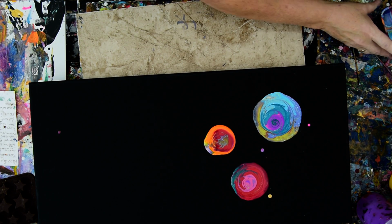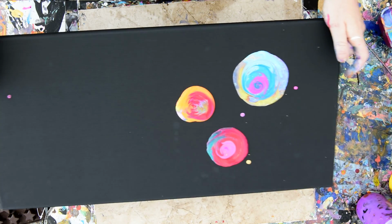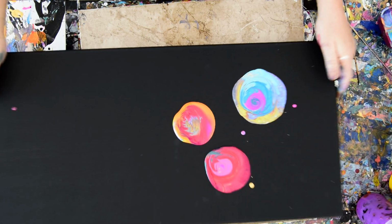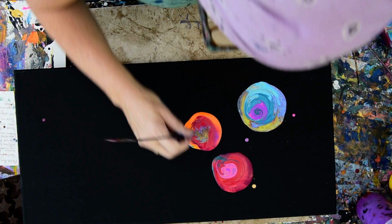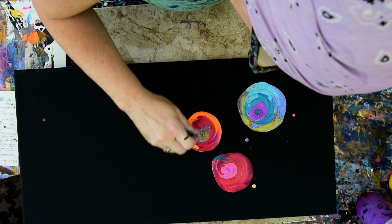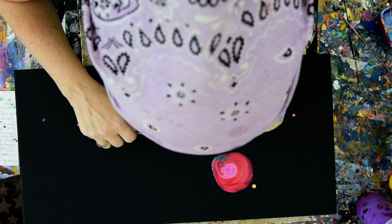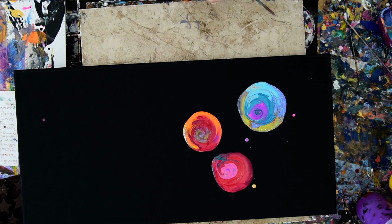Those are some strange colors. I think I like my new idea of spiraling things. Goodbye thing, I don't know what you are, but you're not going to be here anymore.